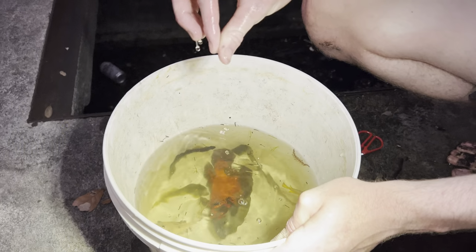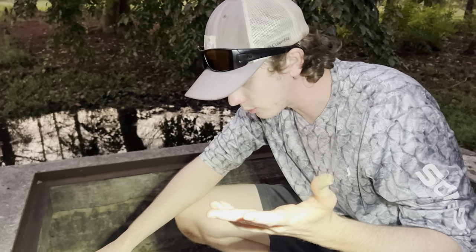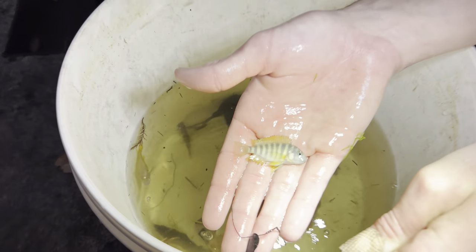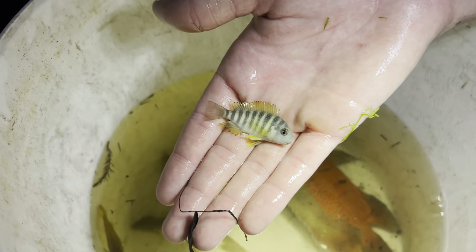Like, there's bichirs. This is probably the best haul we've had in a long time, Rob. What do you think? It's way up there. Dude, we've caught so many fish. I don't even know what they are. I mean, this little cichlid, I have no clue what that is. No clue. Oh, now they could see it with the light on it. Yeah, I have no clue what that is. I'll say it right now.